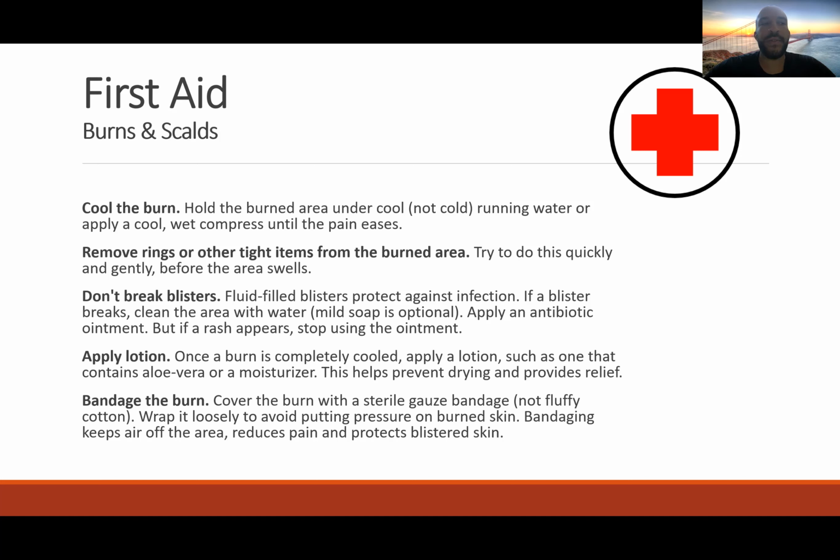And last but not least, we need to bandage the burn. And this is going to make sure that if the patient hits it or goes outside or washes it, it's not susceptible to all these changes in temperature and it's not susceptible to being hit or anything, okay? So bandage the burn. And again, you use sterile gauze, not the fluffy cotton gauze, but a knitted, clean, skinny gauze, okay? It's not going to be thick and fluffy. You'll notice the difference, and the packaging should be labeled sterile gauze inside of your first aid kit.